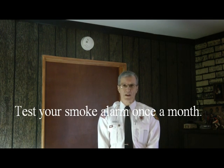Many people will say to me, I have an electric smoke detector, it's wired in. And that's great. We really think that's wonderful. However, even electric smoke detectors have batteries. Make sure that you test them at least once a month. Pick a day every month, maybe the first Saturday of every month, and test them.